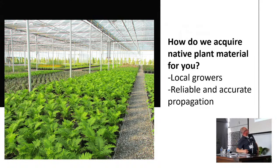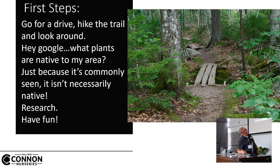Your first steps, really go for a walk, right? Go out, enjoy Mother Nature. Go on the fringe of the forest, right? But be careful because some plants that are on the fringe of the forest might not be native. But as you go further in, take lots of pictures. When you go back, do your research on it, right? And then just see. But walk around, ask questions.